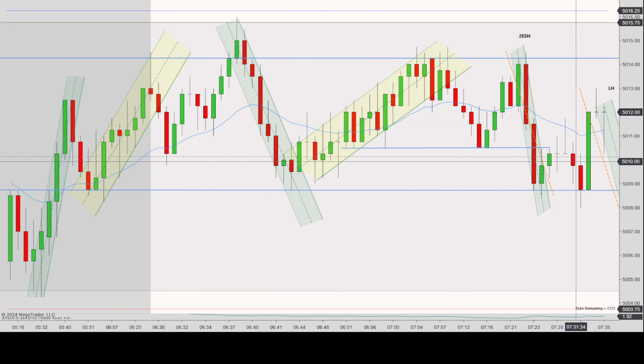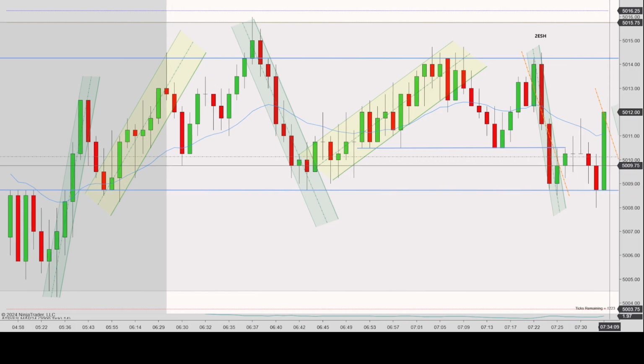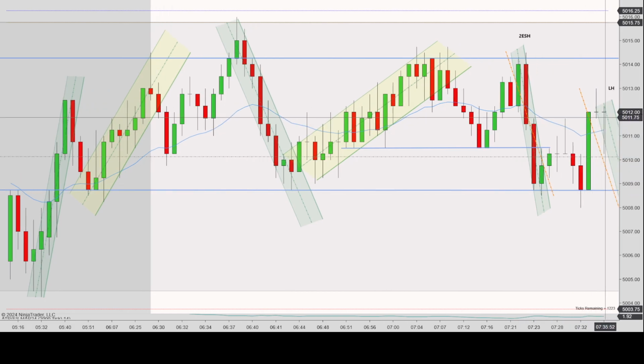This is technically a second entry long, but this is a terrible signal bar. So there's nothing here to have made me prepare for a trade other than maybe trusting the bounce off of the bottom of this range. So it flashes up. Now definitely the trade has been made. You don't want to chase this.